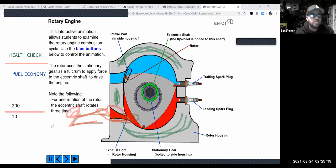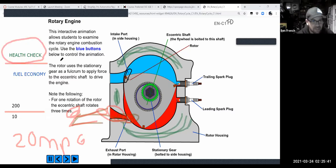So 200 divided by 10, well, 10 goes in there 20 times, right? So I'm getting 20 miles per gallon, okay? So one thing I would recommend you do to keep an idea of the health of your engine, and to identify when something's going wrong, is track your mileage. Every time you fill up, do the math there.